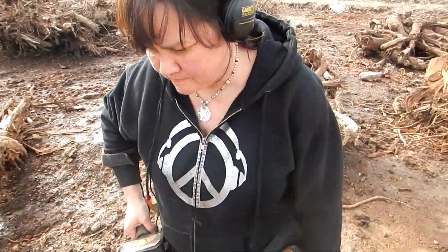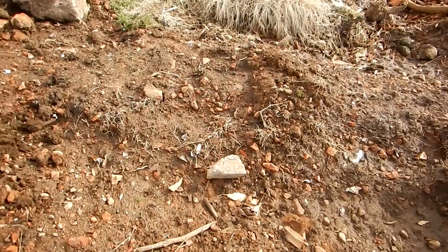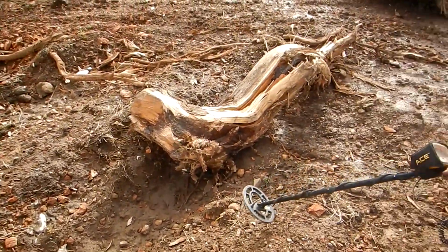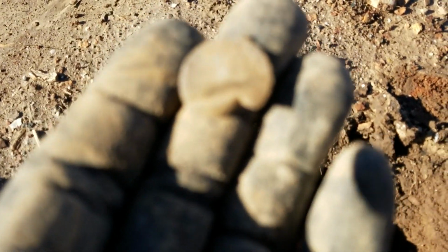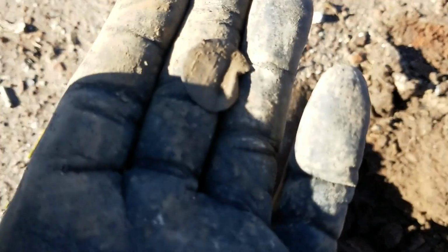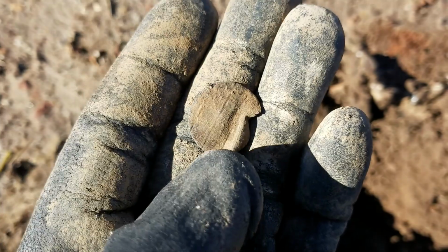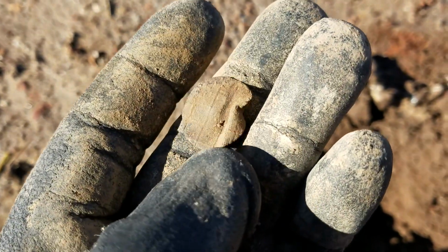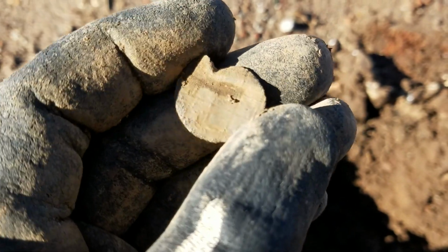We'll see what else we find today in the mud. I know we'll find lots of mud. There's a lot of glass right through this one area, so we'll see if we find some more goodies. I don't know what it is. I'm gonna say, focus on it, I guess. It looks like a button back to me. It's got a little hatch pattern on it. It's brass.